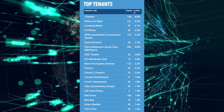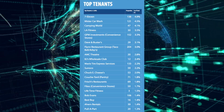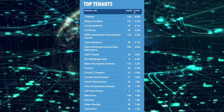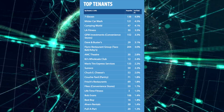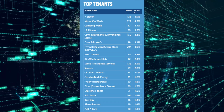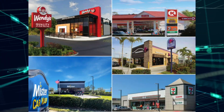Now here is a look at the top tenants. You'll see some names like 7-Eleven, Mr. Car Wash, Camping World, LA Fitness, and GPM convenience stores to round out the top 5. These top 5 tenants account for over 20% of annual base rent. Many of these tenants and industries here are able to perform in any given economic backdrop, which speaks to the defensive nature of this particular REIT.